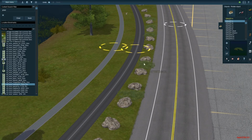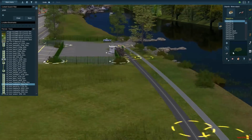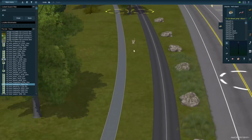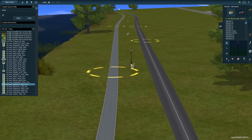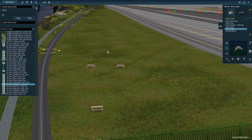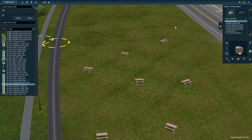So instead of using guardrails, maybe the architects and the designers wanted to do something a little bit more stylized, something a little bit nicer. So instead of putting a big metal guardrail, a rusty guardrail down, they used some of these really nice rocks, these boulders, to prevent cars from driving into the people on the sidewalk there or the bike path. And now in this area, I'm just adding a little bit of a picnic spot.